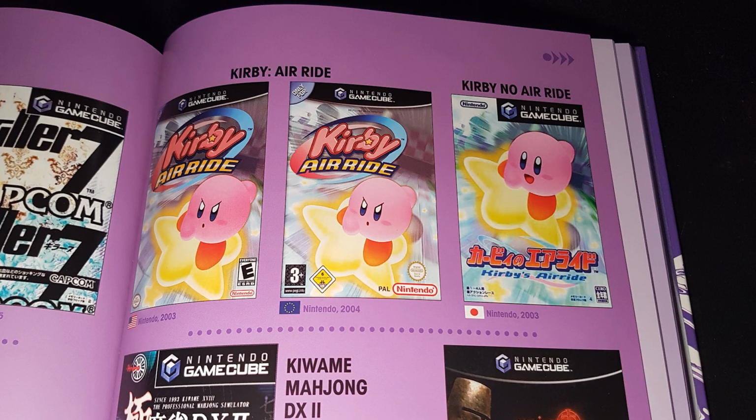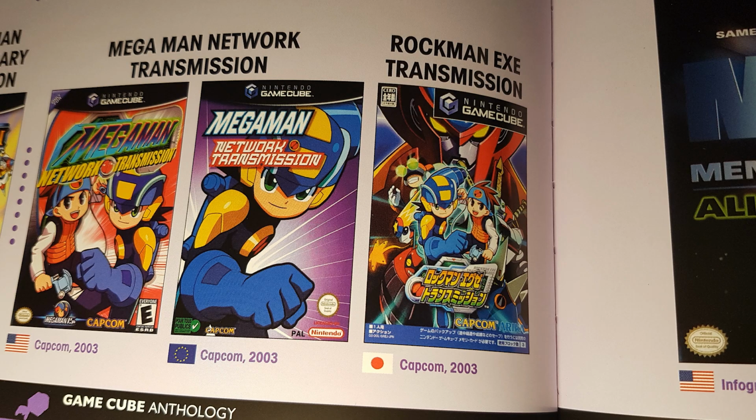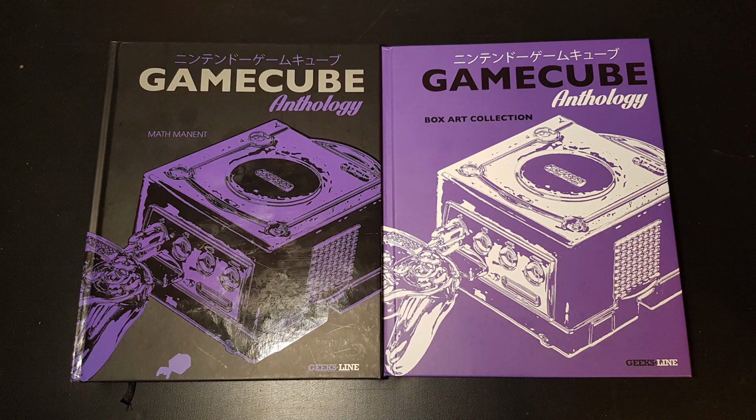It's fun to compare the differences, sometimes subtle, sometimes blatant, between regional versions for games that were released on multiple continents. It appears to be very thorough. Nothing else to say about it, really. So, that's the gist of the GameCube Anthology.